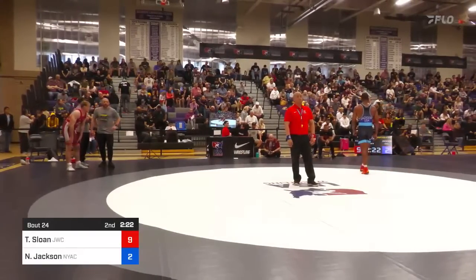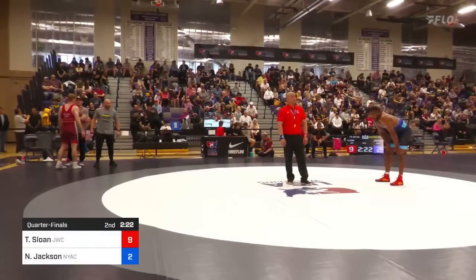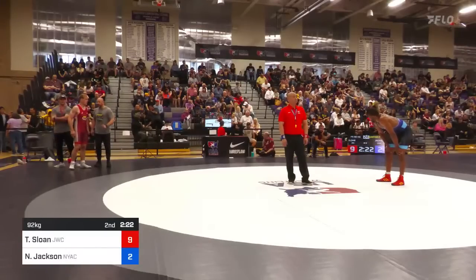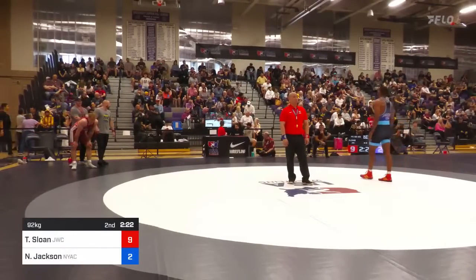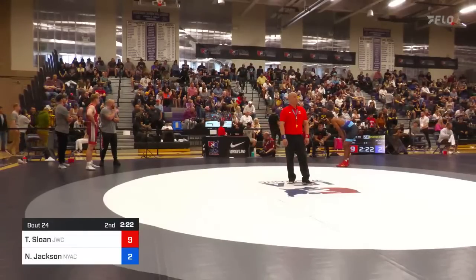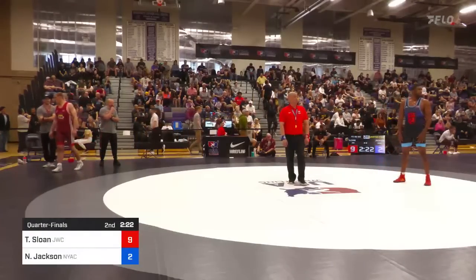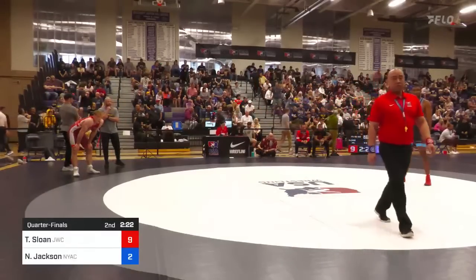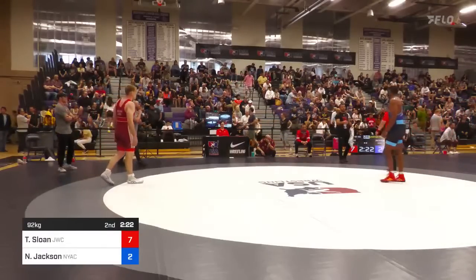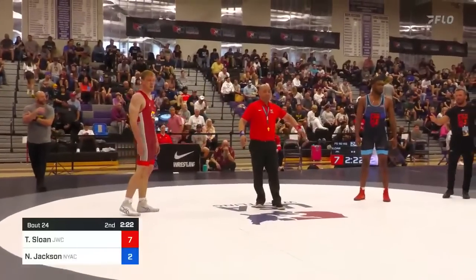Big challenge here. There's still a lot of time left in this match, but is it going to be 9-2, or is it going to be 2-2? Seven to two. So yeah, as I said, never got to the defendable position. So too many twos went up on the board from the exposure.